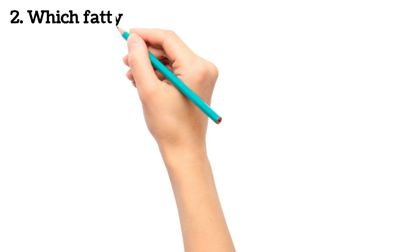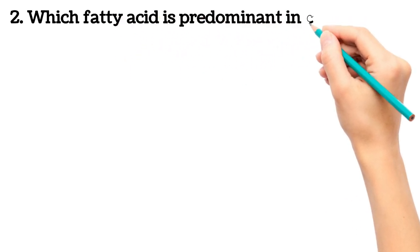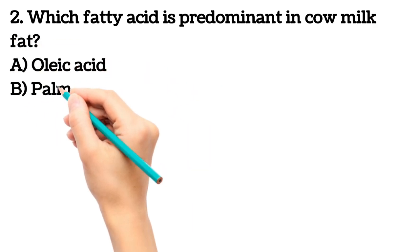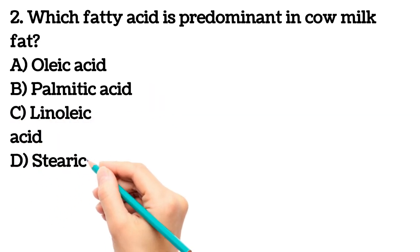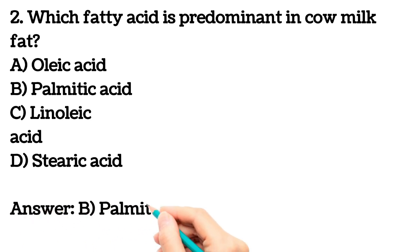Next question. Which fatty acid is predominant in cow milk fat? A. Oleic acid, B. Palmitic acid, C. Linoleic acid, D. Stearic acid. Here answer is B. Palmitic acid.